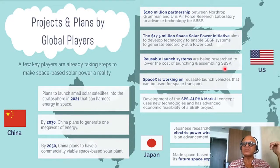Reusable launch systems are being researched to lower the cost of launching and assembling of SBSP in space. SpaceX is working on reusable launch vehicles that can be used for space transport. So that's again transport. That's again our friend Elon Musk.